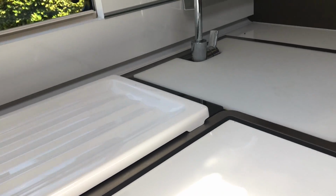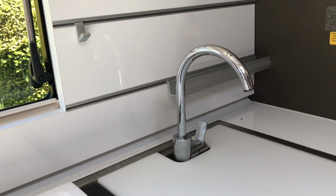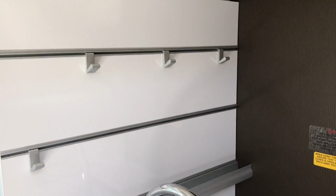There's a couple of design things in here which I really like. I'm thinking, oh, okay, that's really nicely done. So in the kitchen area, there's hooks to hang things up behind the sink, which I quite like. I think that's a really good move. A couple of other things I like as well is the way the cupboards are curved around. That's quite nicely done.